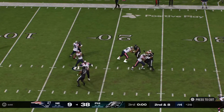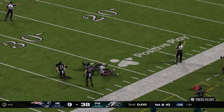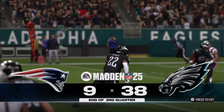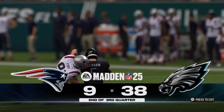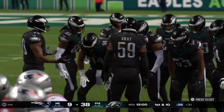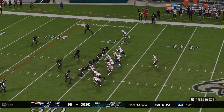Throwing on 2nd down is Milton. He's got Douglas going deep. And that is brought in. And he will finally be taken down. How about that? A really big play as the final one here in the 3rd. A lot of extra muscle over there on the left side for this 1st and 10.